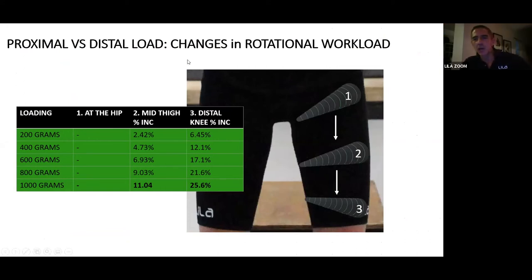This is just one slide also from JC talking about rotational workload. So this is the one position. You have 200 grams up to 1,000 grams loaded at your hip, loaded mid-thigh, or loaded at the knee. Take a look at this, looking at rotational workload change. At the hip, of course, it's zero. When you move that 200 grams, you're doing a 6-7% increase in rotational workload. Not by changing the weight, but by changing the position of the weight. And this is exactly what Matt and the team at PSG are quantifying right now via EMG.